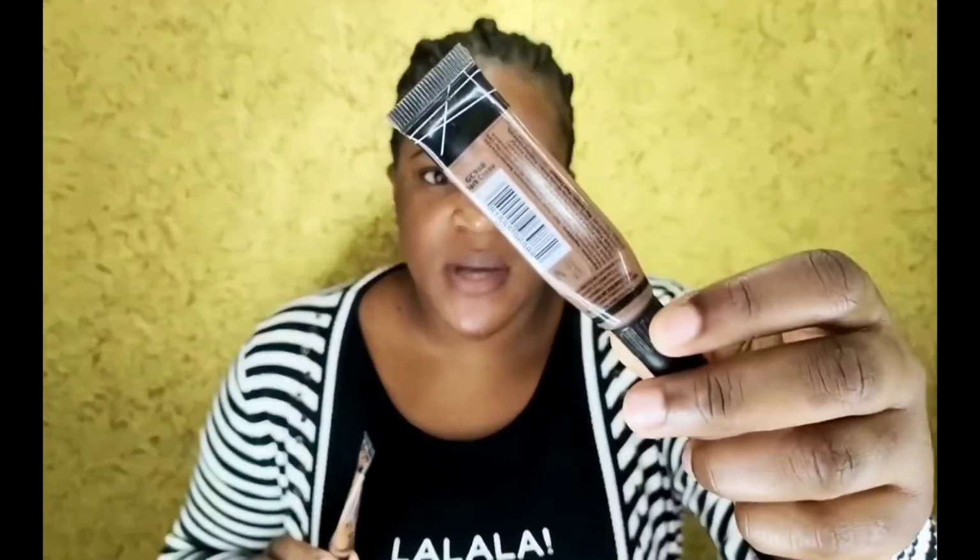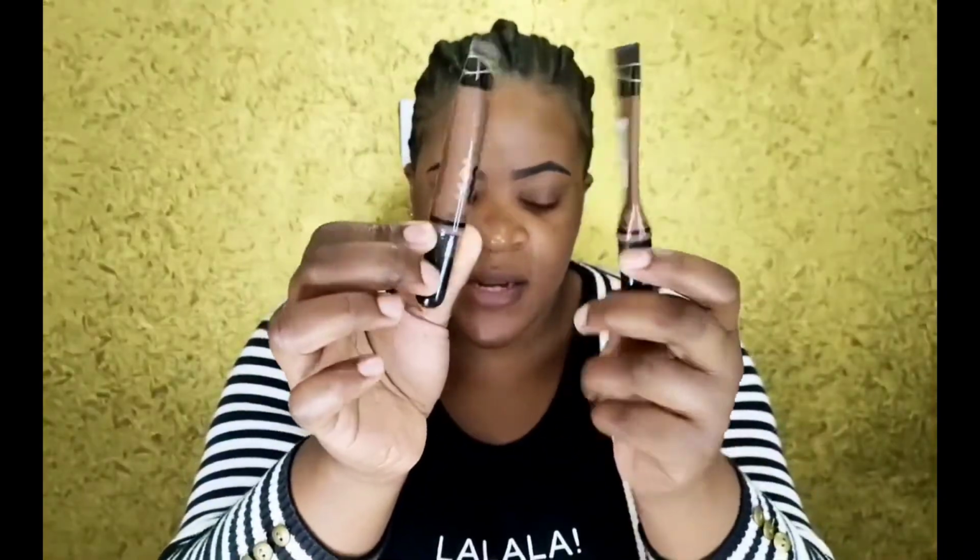Primer means you have to apply a product on your eyelids before applying your eyeshadows, so that your eyeshadows will stay in place all day long and will not fade away. Now I'm going to show you the two last concealers that I have from L.A Girl. This one is in the shade Toast, and this other one here is in the shade Dark Cocoa. Dark Cocoa is as dark as Mahogany and Espresso, and Toast is very close to Beautiful Bronze.